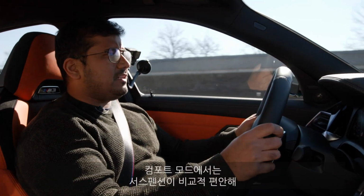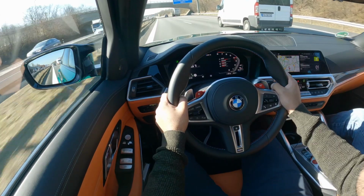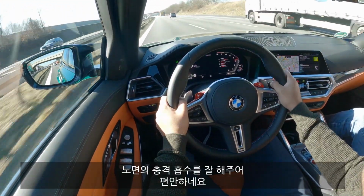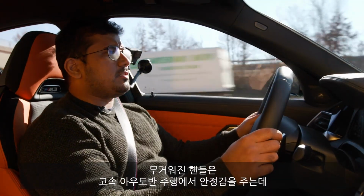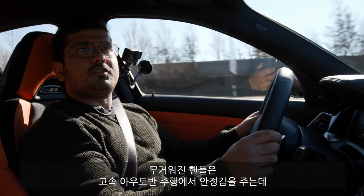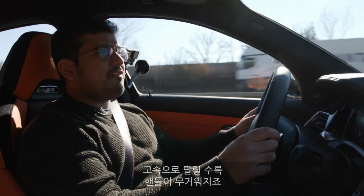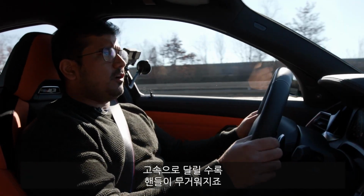So, as expected, in the comfort mode, the suspension is fairly compliant, so it soaks in all the sharpness out of the bumps, and in fact is very comfortable. The steering also is pretty heavy and gives you good confidence here on the Autobahn, and you want a heavier steering wheel when you're going faster.